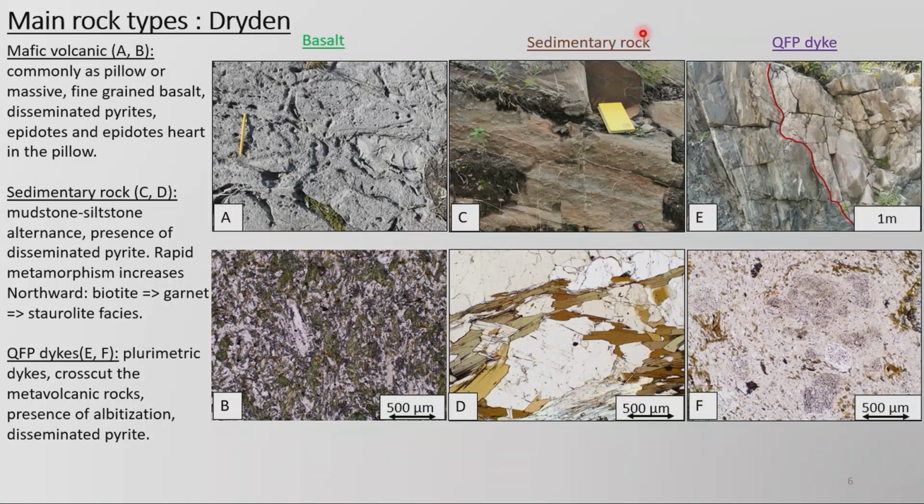Then you have the sedimentary rocks from the Thunder Lake group. Again, a mudstone-siltstone alternance with some disseminated pyrite in some parts. This time the metamorphism increases going northward, but it is much faster than in Val-d'Or. It's only over 1 or 2 kilometers. And then you have some QFP dikes that cross-cut the metavolcanic rocks. Again, you can have some albitization and pyrite in the most altered zones.